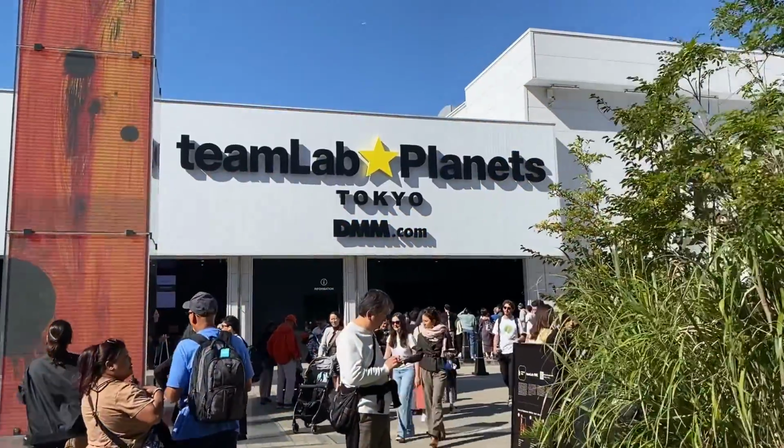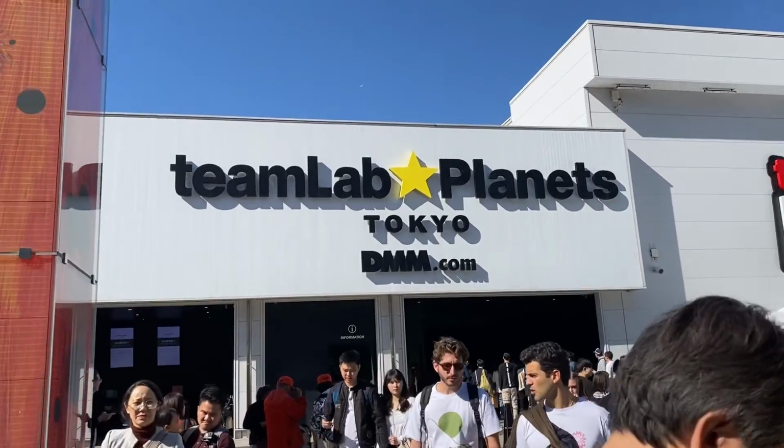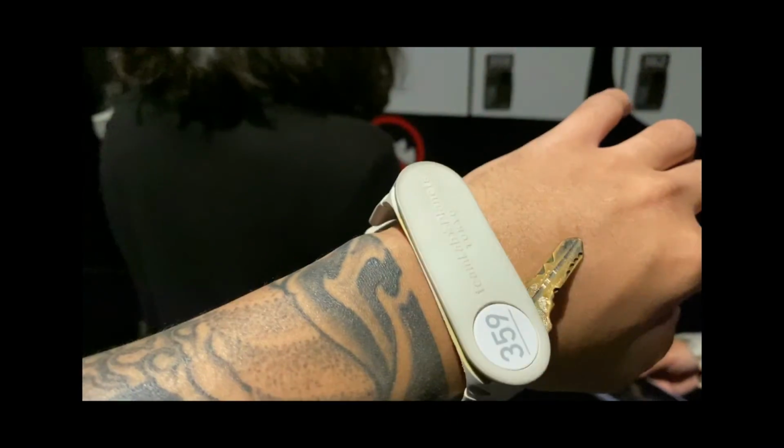And now we are on our next destination. Welcome to TeamLab Planets here in Tokyo, guys. So right now we just entered the first room, and apparently it is the waterfall area. So you really have to remove your shoes and your socks. And they will provide the locker room over at the entrance, so you don't have to worry about anything.